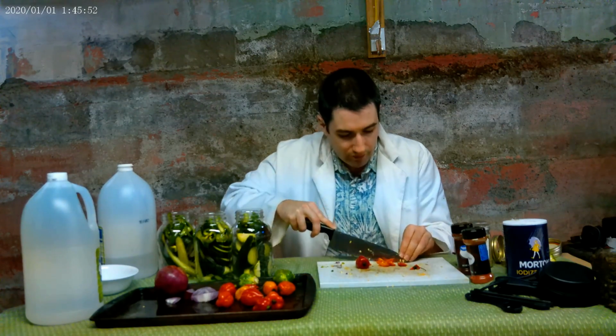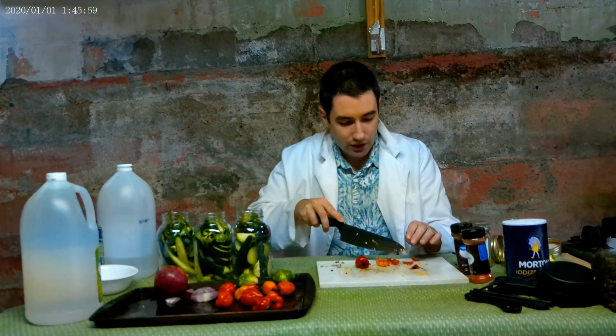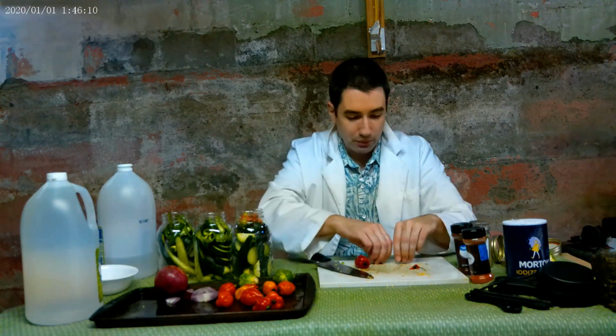I want thin little pieces. These, I highly doubt anyone is going to go through the bottle and eat these. And I want high diffusion. Get that shoved in one of these. Get spice on both my hands. Keep me awake at night. That way I can be more productive.